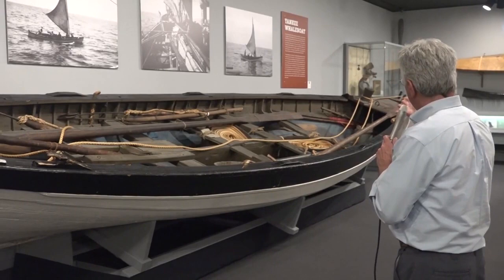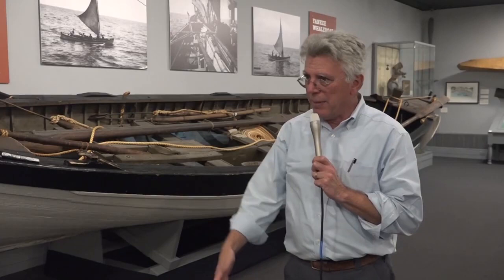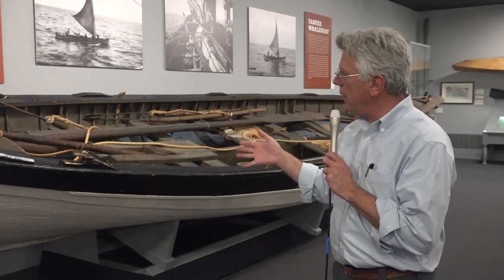It's got these flags. So if there was successful whaling and more than one whale was encountered, one whale would be killed and the whale boat could chase another whale. You'd just hammer a flag into the carcass of the animal and you could see the flag sticking up and they could come back and pick up the animal later. So that's a relatively brief overview of the Yankee whaleboat.